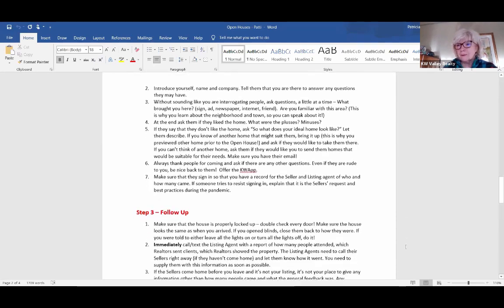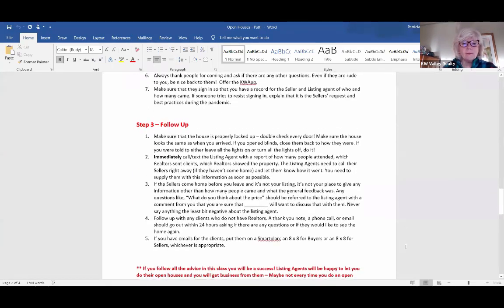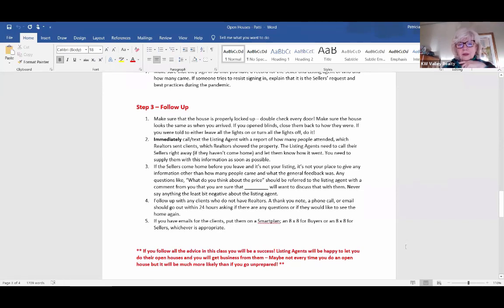Okay, make sense? Okay. Follow up, make sure that the house is properly locked up. Double check every door. Again, sometimes people will separate and even honestly, one will go downstairs, one will go upstairs, or someone opens the back door and you don't realize it. So you want to make sure that the house looks the same as when you arrived. If you opened the blinds, close them. If you were told to either leave all the lights on or turn them off, do that. Just make sure the doors are locked.